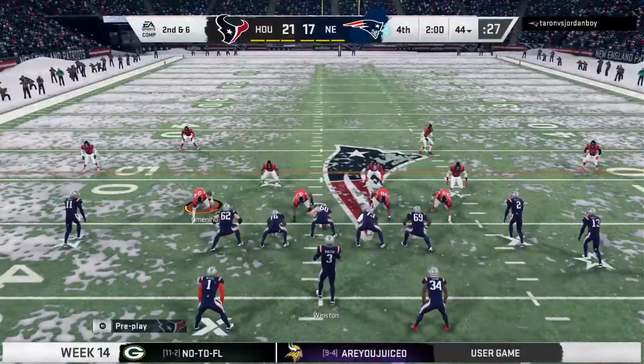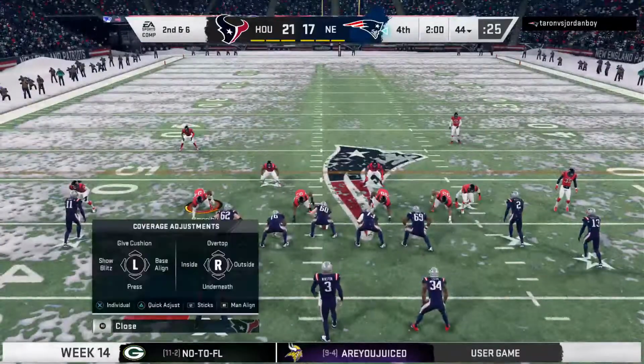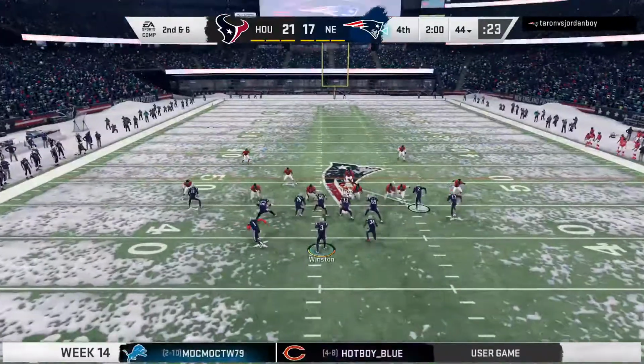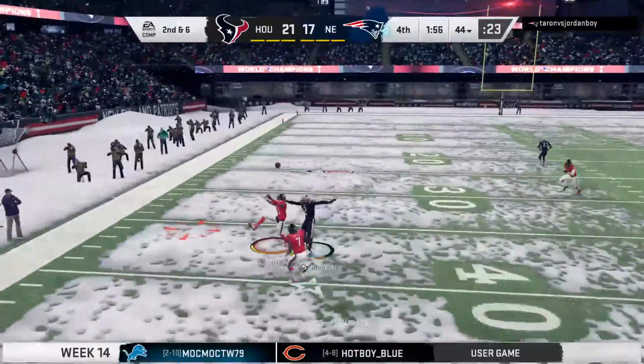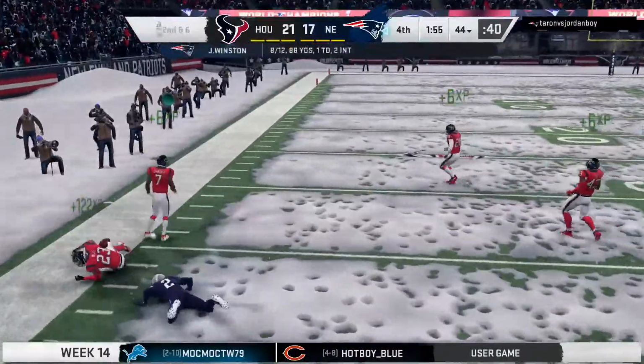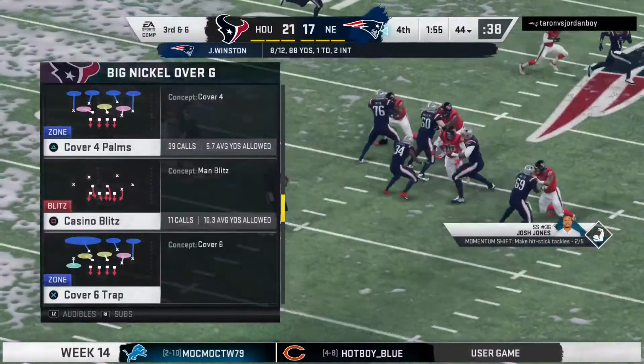So the Patriots with a football as we get you reset. And let's see what they've come up with offensively after having time to talk it over. Throwing again on 2nd down, but this time it's incomplete.